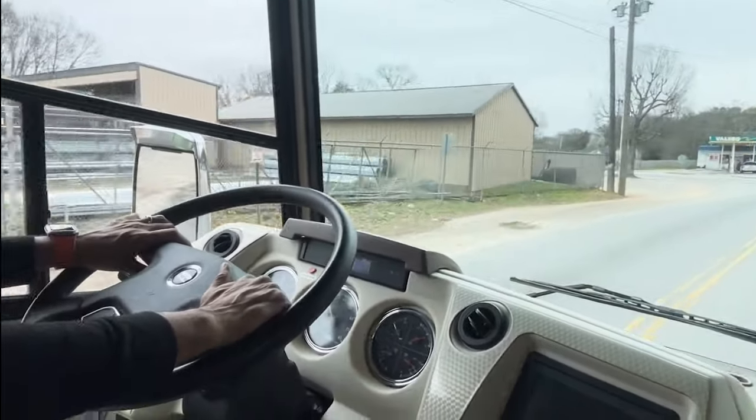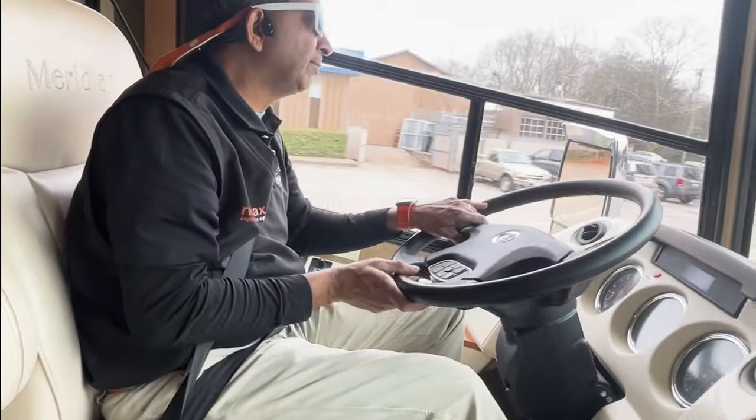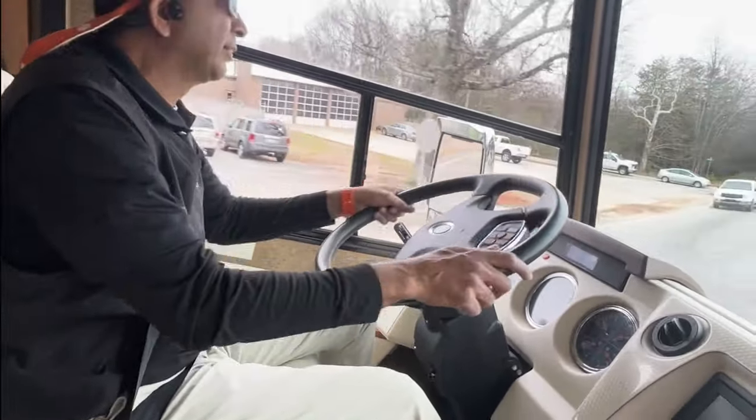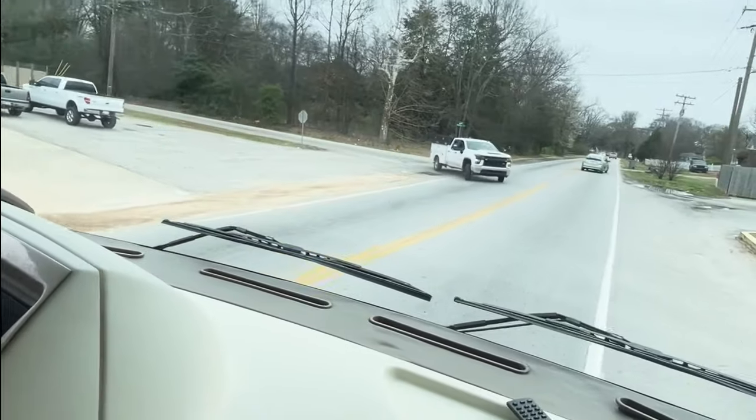I don't know what else to add. It's a one owner, 29,000 miles. Good tires, good batteries. A lot of good bones in this motorhome, and it'll serve you in good service.